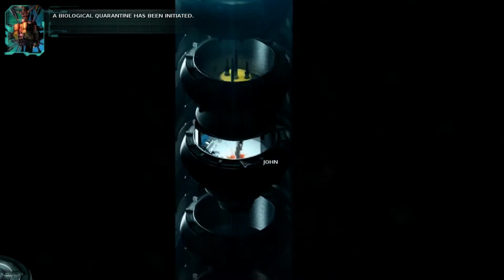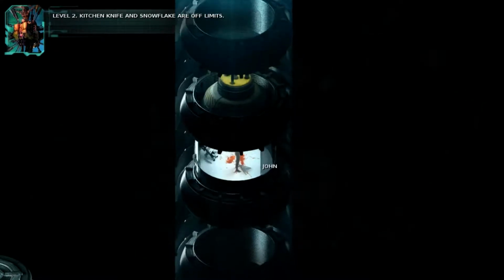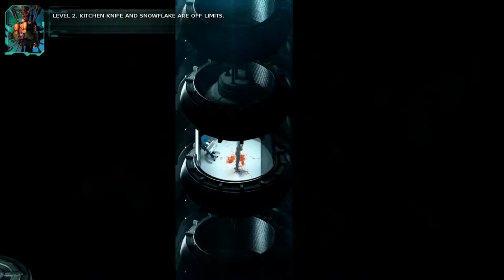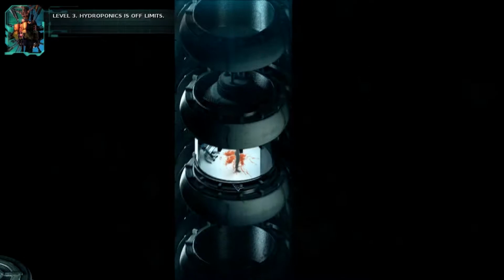A biological quarantine has been initiated. Now? Interesting. Level 2. Kitchen knife and snowflake are off limits. Level 3. Hydroponics is off limits. Oh.